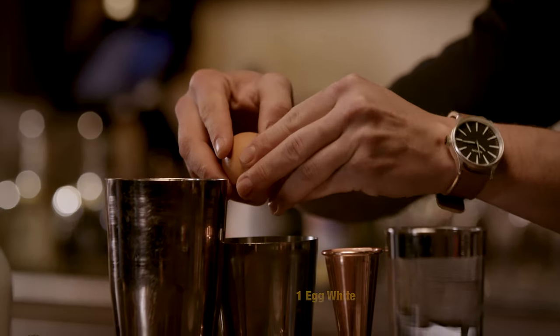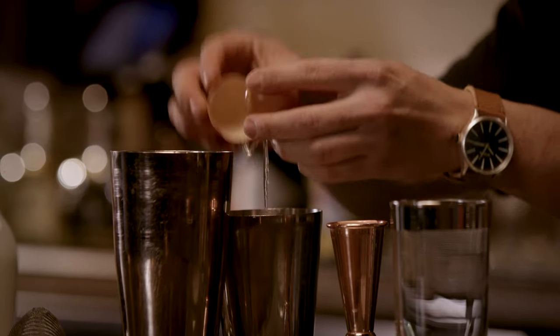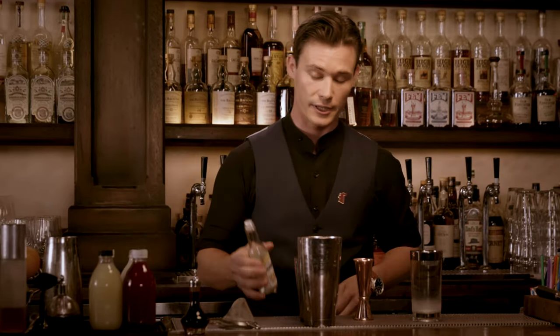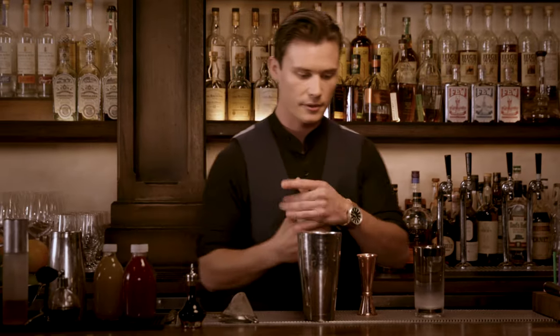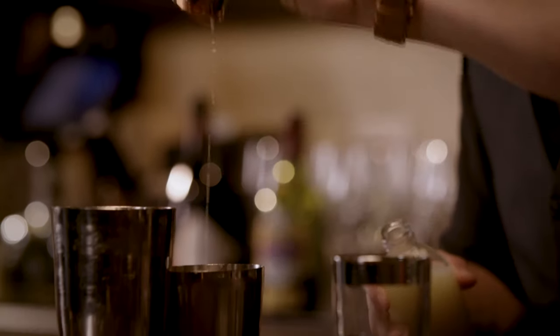Next, we're going to want to add an egg white. The egg white is the key component to a really good Ramos Gin Fizz because it adds the texture and the froth at the end. The other key component to the texture is orange flower water. A few dashes of this goes a long way. We add some citrus, equal parts to the heavy cream, so another 1 ounce.